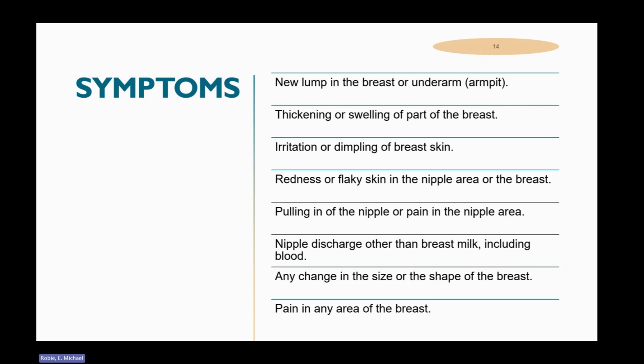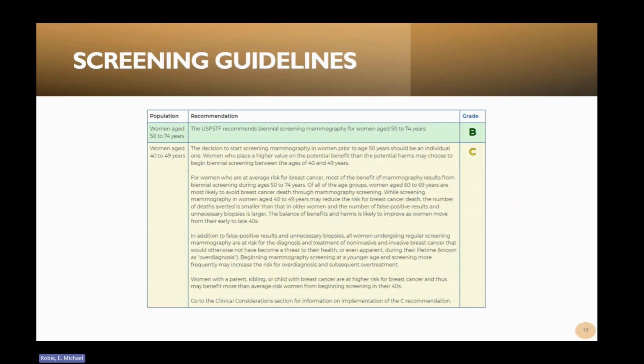Thickening or swelling of part of the breast, irritation or dimpling of the breast skin, redness or flaky skin in the nipple area or the breast area, pulling in of the nipple or pain in the nipple area, nipple discharge other than breast milk, including blood, any change in the size or the shape, and any pain in the area of the breast. So these can all be symptoms of breast cancer. And again, unfortunately, by the time you start having size changes, or you start having skin changes, it's really a more advanced case, and treatment's going to be much more harsh. So again, the goal is to screen so that we can figure out these patients.